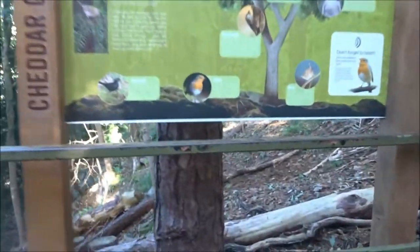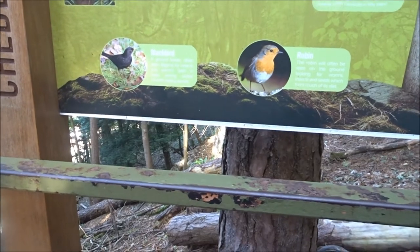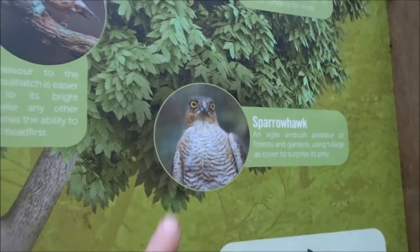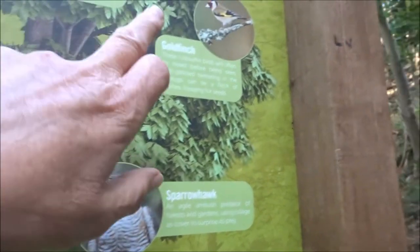Woodland birds are home to many kinds of different birds. Great tit, blue tit, long-tailed tit, treecreeper, robin, blackbird, wren, sparrow hawk, nuthatch, great spotted woodpecker, goldfinch.